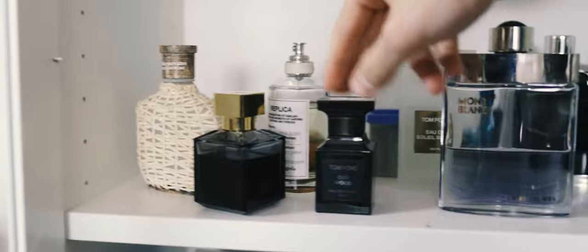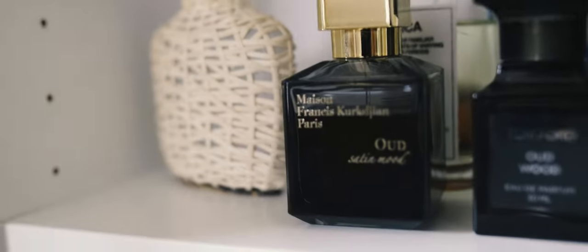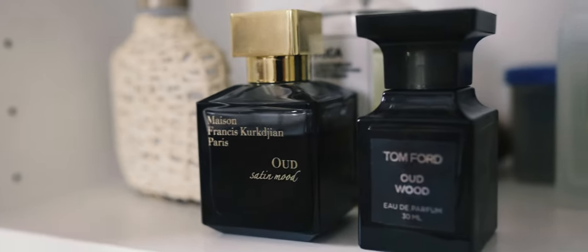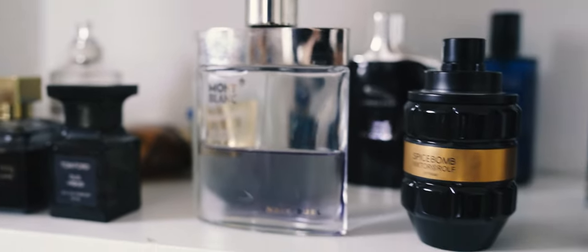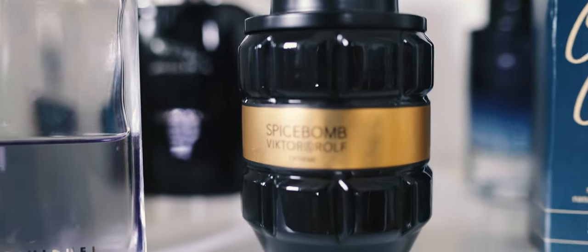And down there we have my small perfume collection, some really nice ones. Oud Wood from Tom Ford, for example. The Oud Satin Mood from Maison Francis Kurkdjian. I hope I pronounced this one correctly. Also Spice Bomb Extreme, really, really nice scent for the winter in my opinion. Also some cheapies back there, like the Jaguar Classic Black, for example. I think this one is like 10 bucks, but it's quite nice. I don't wear it too often, but what I like to do with this one is just using it as a room spray. That's quite decent for that.